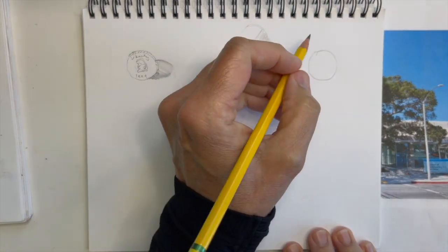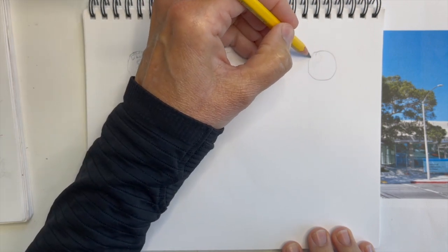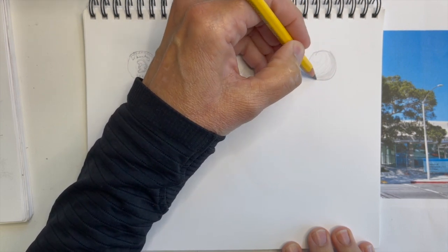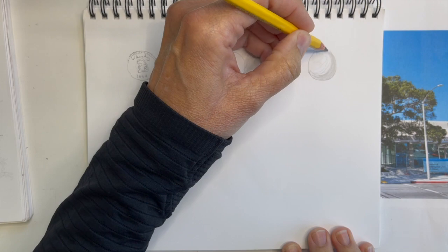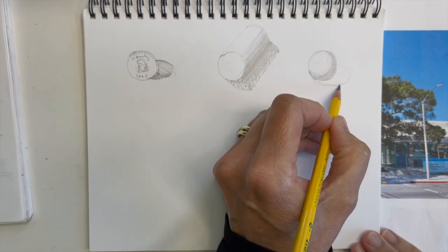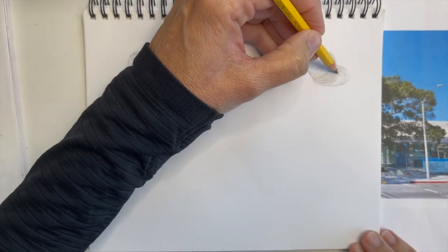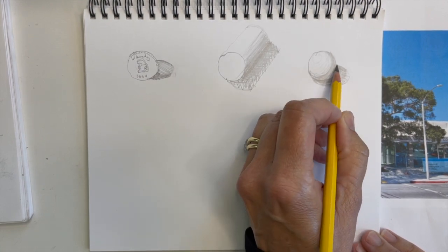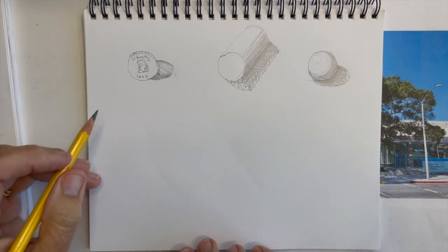For this one, we'll make it an orb, like a ball. Same light source from here, and so this is going to be the lightest area. And then as we get farther away from the light source, it gets darker. If you were to find that center line of that ball, that'd be where it starts to get darker still. And then the shadow on the table where the ball is sitting helps to reinforce the fact that it's a ball. There, three-dimensional shape.